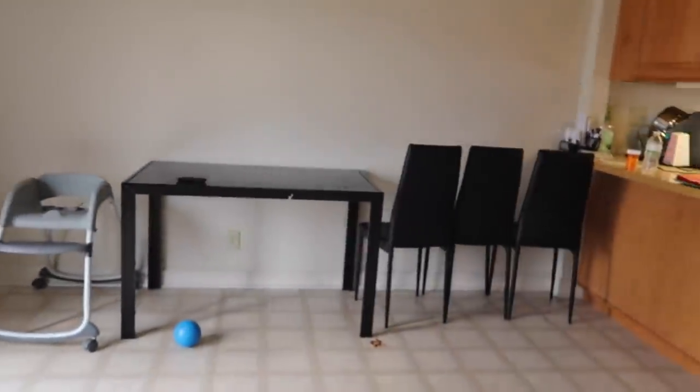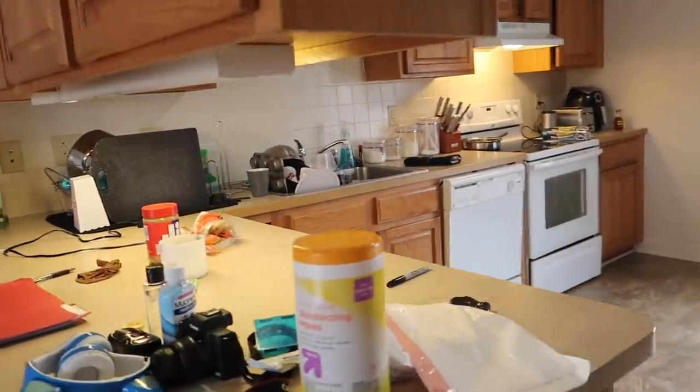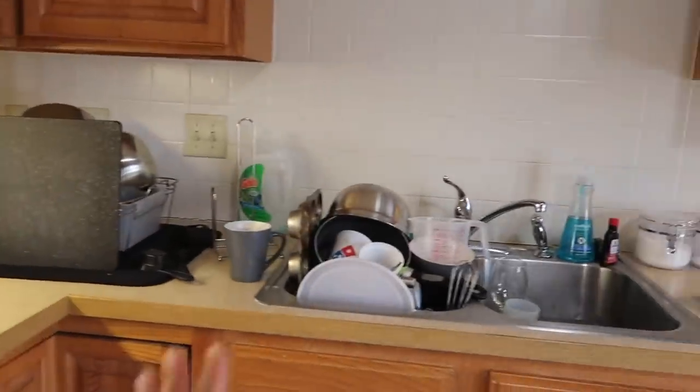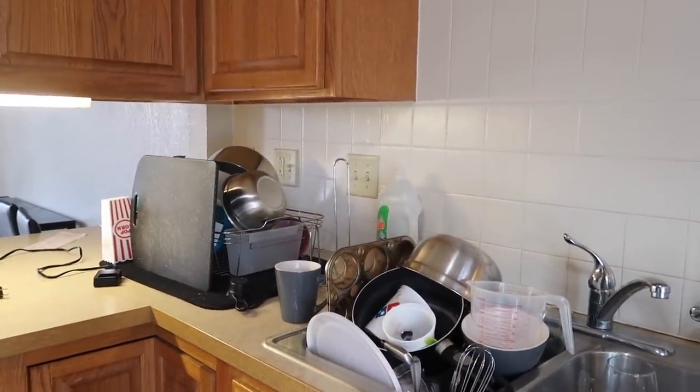This dining room set is of course staying behind. We're not bringing this at all. So my husband will have to either just throw this away or sell it. And then, oh, excuse all the mess, y'all. Excuse the dirty dishes. All the dishes, we are not keeping none of that stuff.